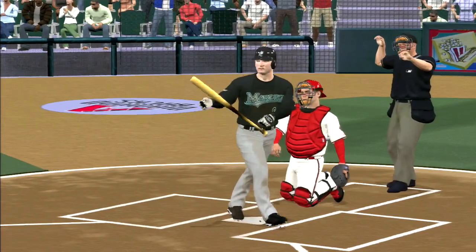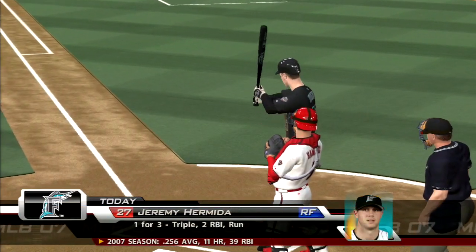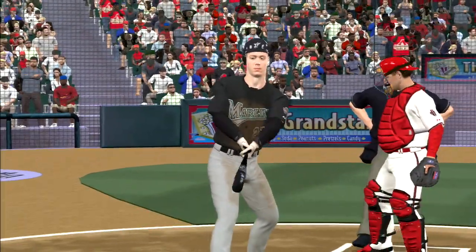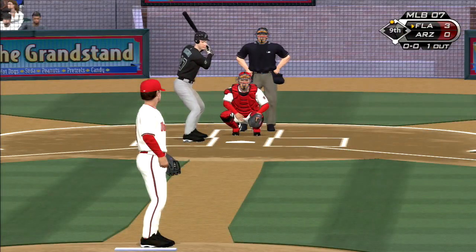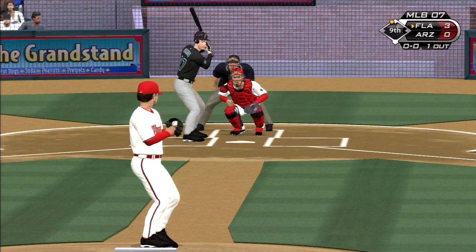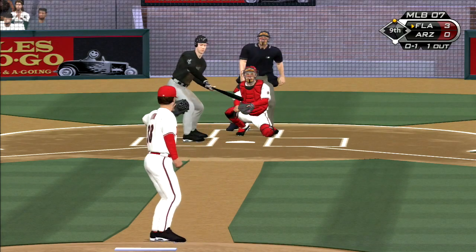And he struck him out again. So that's the old sombrero there, partner. 4 strikeouts in the ballgame. Runner at second, 1 away, and that'll bring forth the youngster, Jeremy HERMIDA. And a fastball's in there for strike 1.